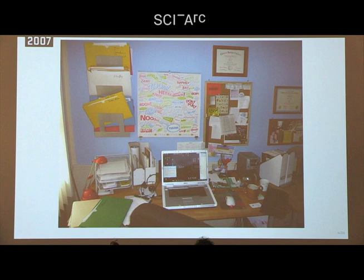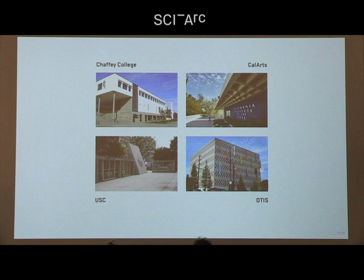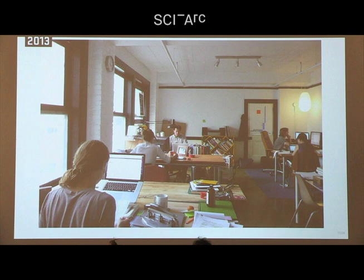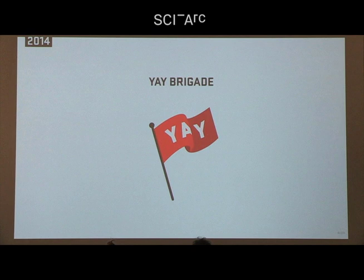I started teaching. I went back to teach at my alma mater, Chaffey College, and I started teaching at CalArts, but I also was at USC and Otis for a while. I joined studio collectives, people that rent a space together. Here's one in Chinatown. This one is my current studio, which is in downtown Los Angeles. And then in 2014, I found a collaborator and my friend Nicole Jaffe, and we decided to start a company called Yay Brigade. And that's what's happening right now.